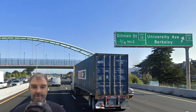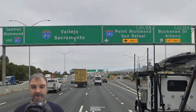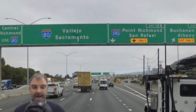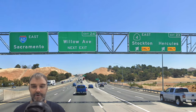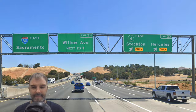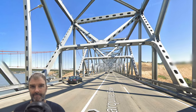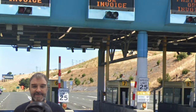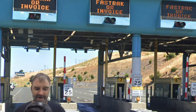Here's our exit for Berkeley. Now on the Bayshore Freeway, we're beyond Berkeley, so we're now signed Vallejo, Sacramento, and we are splitting with 580 for Point Richmond and San Rafael. Here in the Vallejo area, we meet California Highway 4, so now we're just signed 80 East Sacramento. We cross another bridge in the North Bay here, heading over to mainland California, although we were kind of on mainland before. The Bay Bridge going eastbound was free, but this one is not. $7 just across that. Wow.